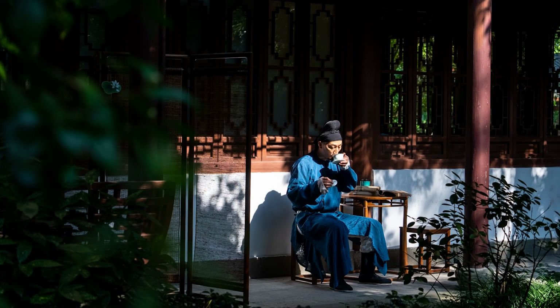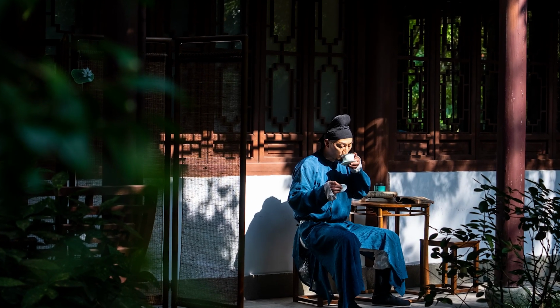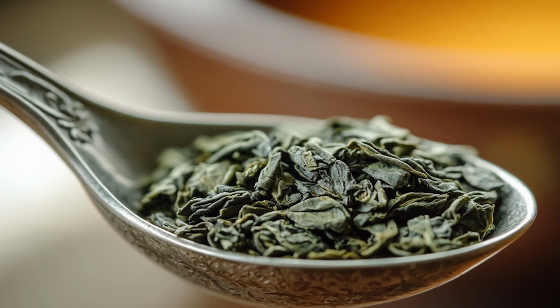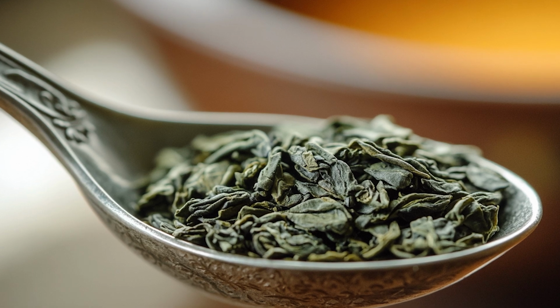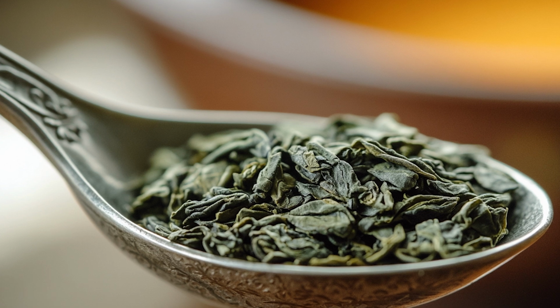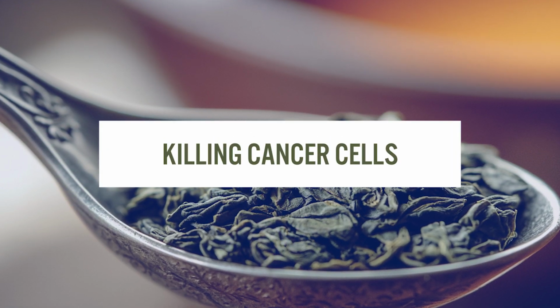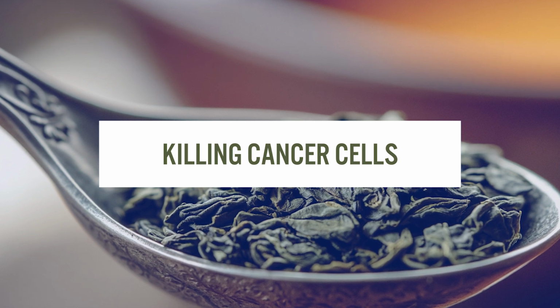Green tea has been cherished for thousands of years, not just for its taste, but for its incredible health benefits. Scientists are uncovering what ancient healers always knew. This humble leaf is packed with health-boosting potential. From fighting free radicals to killing cancer cells, green tea is proving to be a true superfood.